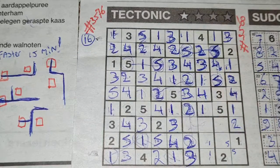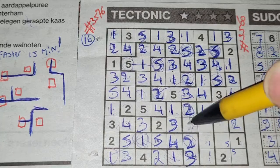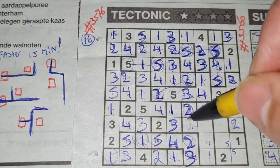What a chain reaction, yes. I think this box should be a 5, because can it be 1, can it be 2, can it be 3, can it be 4? Yes, definitely a 5.